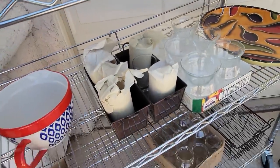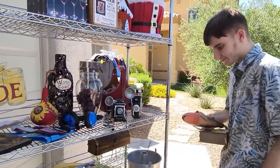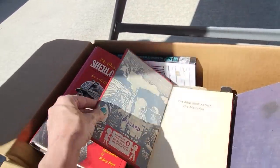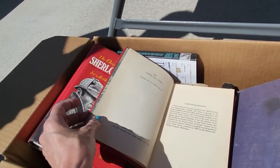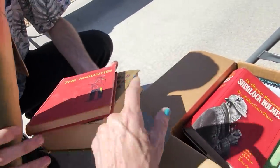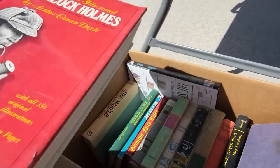These are fun. Yeah, I was just looking at those. I like those. The real book about the Mounties? As opposed to the fake book about the Mounties? 1952. Alright, put that in the pile, because she said only a dollar a piece on those items. The original illustrated Sherlock Holmes, Noah.